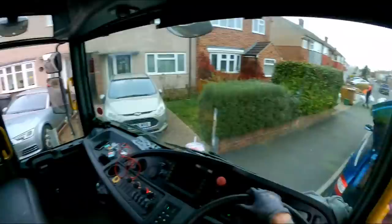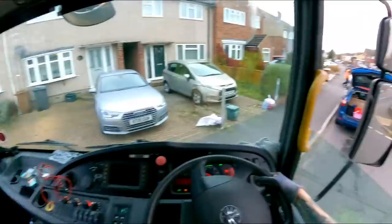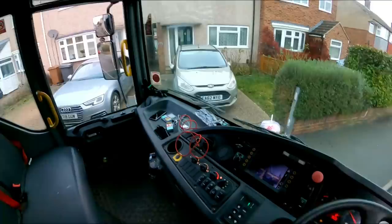Or we might be able to get the swing. We're not going to get the swing. Oh, see what I mean? Poor communication. Now I've got this moron behind. Right, hang on, I'm not going to lose my temper on camera. So what I do. So I mean, poor information. So let this car go.